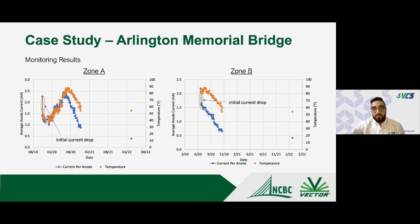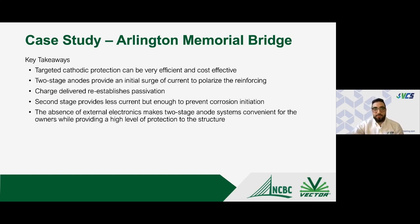Similar to a global approach, with a targeted approach we're still able to obtain this very valuable information and really understand how the system is performing, while also providing cost savings and schedule savings for the owner. The big takeaways on this project were that the targeted approach really proved to be efficient and cost effective in terms of project schedule and cost savings for the owner. Based on the results obtained during the study phase, they were able to identify which CP system is most appropriate for which locations, and create a key which provided the corrosion risks, so we could address specific targeted locations.